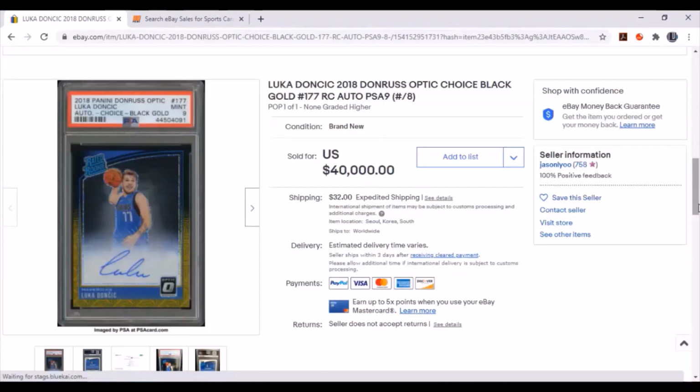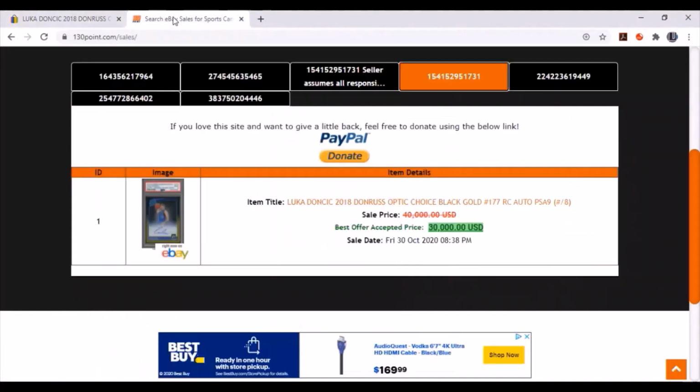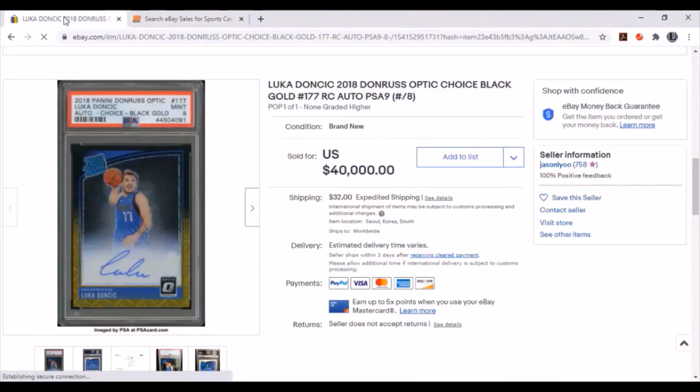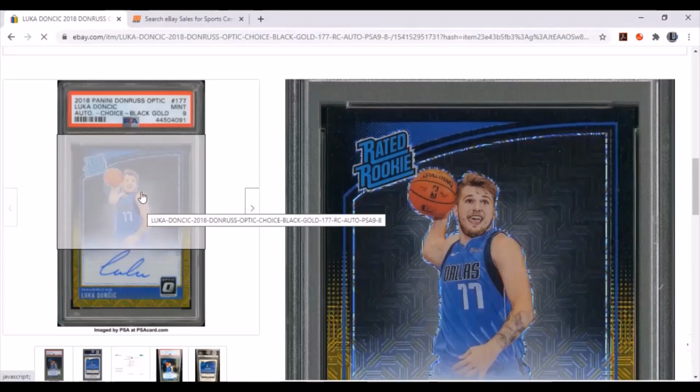All right, let's take a look at number 6, which again is the same price as number 7. Let's take a look at 130 point again to see the price. $30,000, buy it now, accepted. And it is Luka's 2018-19 Optic Choice Black Gold, numbered to 8. This one's a mint 9. And it's got that mojo finish.